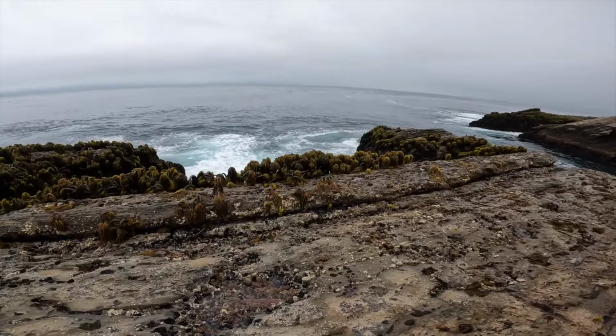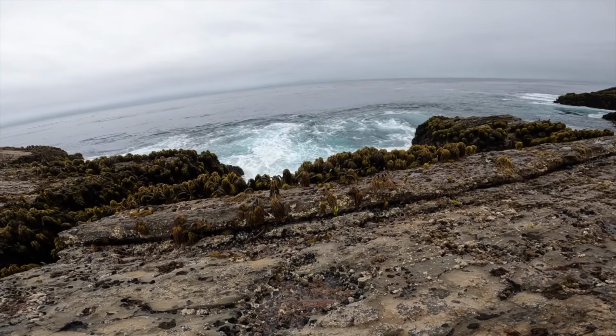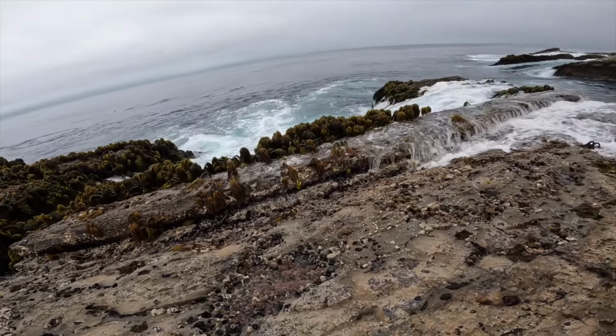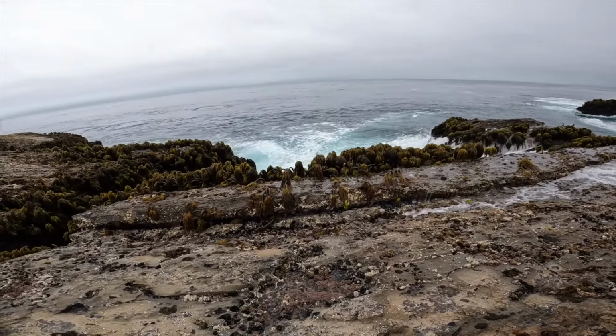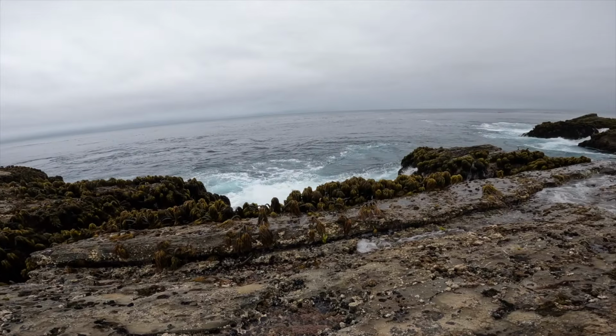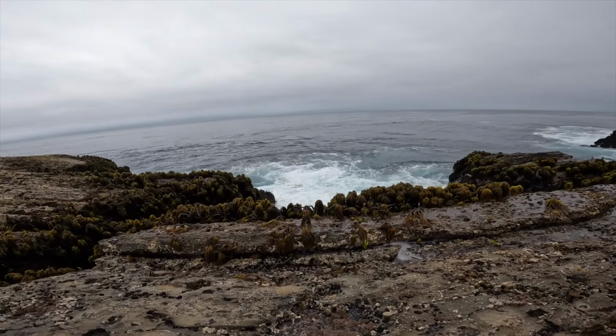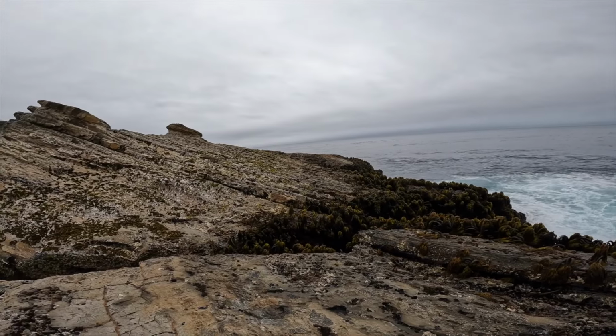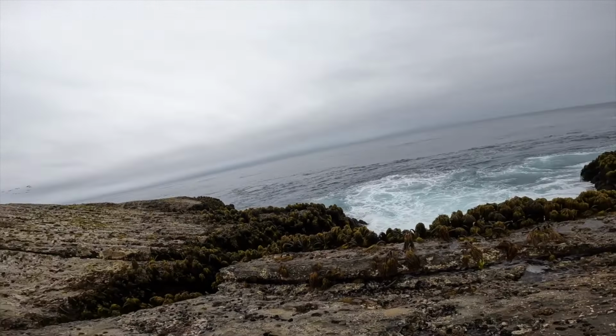Water is coming up. We might have to get moving again. That's where I was gonna be standing. Not anymore. Dang it, looks so deep though. Does look a little higher right there. Might go for it. Ooh, look at these guys. You ready?